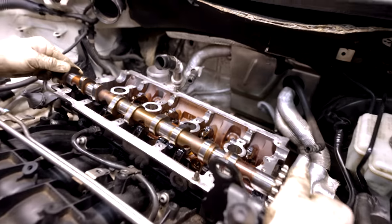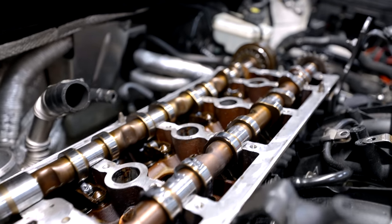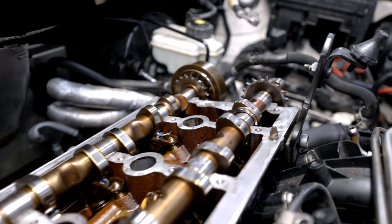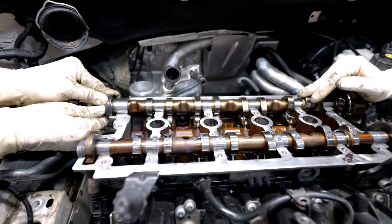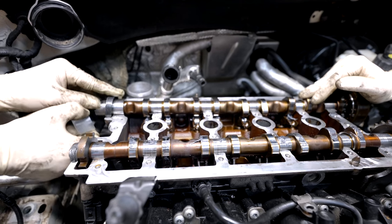Next, we can go ahead and install our camshafts. I'm going to be installing the camshafts as close to their proper TDC location as I possibly can. This should make timing the engine a little bit easier. We'll also throw a couple of new seals on those camshafts as well.